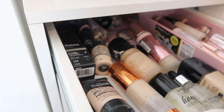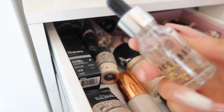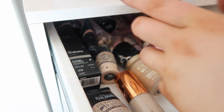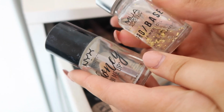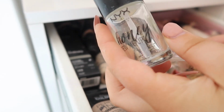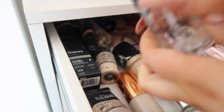Probably not good if you've got matte skin, but also I love these MUA Pro Base drops. They're pretty much the same as the NYX one that I also have, which is this one here. The packaging for this one is very cheap, like it does go everywhere. So I think I might have to invest back in this. This is pretty much empty. I'm just holding on to hope that I'll be able to get the last little bit out of this.